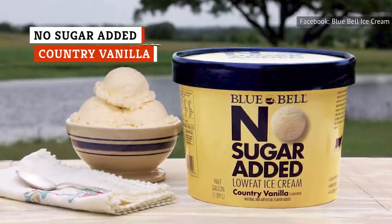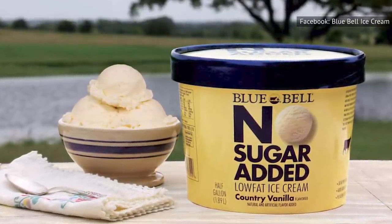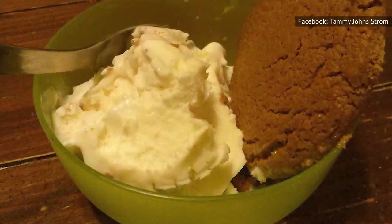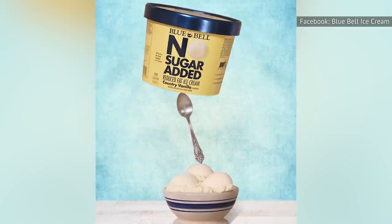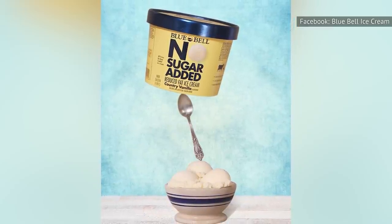Among Bluebell's two diet ice creams, no sugar added country vanilla is the best, but that's not saying much. If you look at the label, you'll discover that there are still 8 grams of naturally occurring sugar in this flavor. Although there's no added sugar, there are 5 grams of sugar alcohol. This is a common trick that companies pull off to sell food that technically doesn't have added sugar. Don't fall for it.